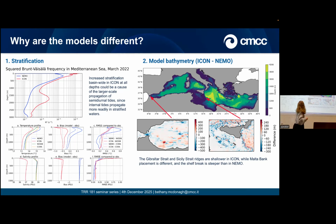However, we see this second peak in ICON. And unfortunately, I think this is not a feature in the Mediterranean Sea. I think it kind of starts to bring out how the ICON model is maybe a bit less well-tuned than NEMO to the Mediterranean Sea, which makes sense because the NEMO model is something that the group that I'm in has been developing for a long time, specifically for this region. And kind of to back this up, I show also the temperature and salinity profiles compared to some global ocean observational data sets.